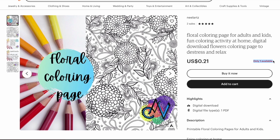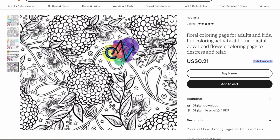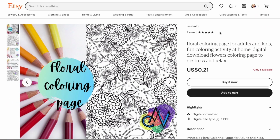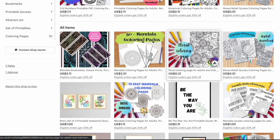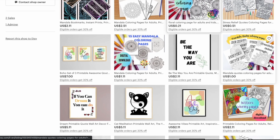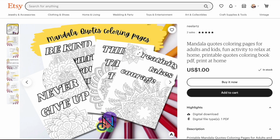And again, only one product is available, which is beyond me. Why a printable thing would be only available once. I would not price this low. Especially when you're having a sale on your shop that people get 30% off. You'll be coming off losing money. This is way too cheap. This is way too cheap. This is okay, I guess, but again, really, really cheap.